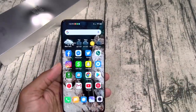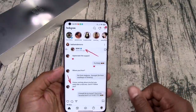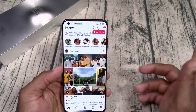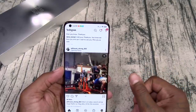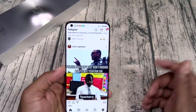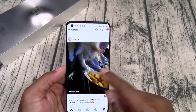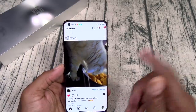Keep it moving. Next, let's take it over to Instagram. Let's get a fresh refresh. Okay, let's start throwing out some likes. All right, we like that. All right, Jailhouse Strong. All right, they getting it in. They working out. Okay, we got a little bit of memes on deck. Okay, I ain't got time to read that. Cats, all right, whenever I see cats, automatic like and automatic save.